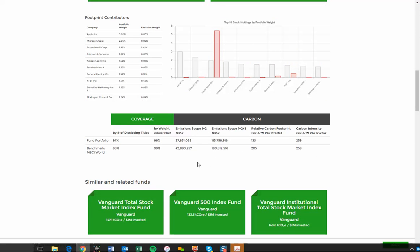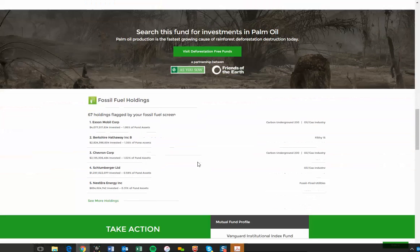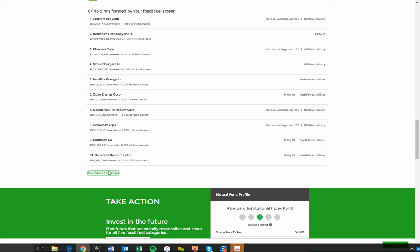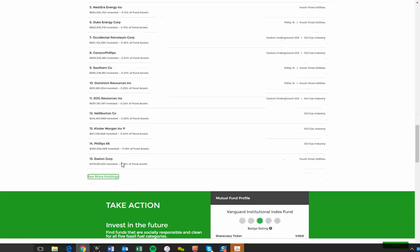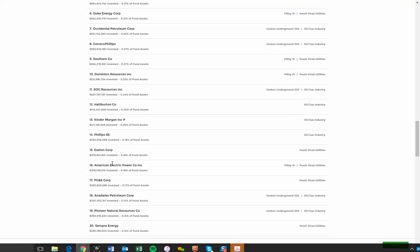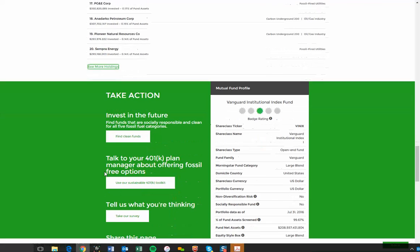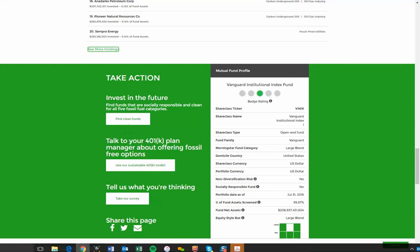If you go down further, you can see what the holdings are. For instance, this holds Exxon and Chevron, Schlumberger, and you can unfurl all of the holdings, Dominion, Southern, Halliburton, etc. So that's the basic functionality that's here, as well as the buttons down here to find the clean funds, which we'll get into on another video.